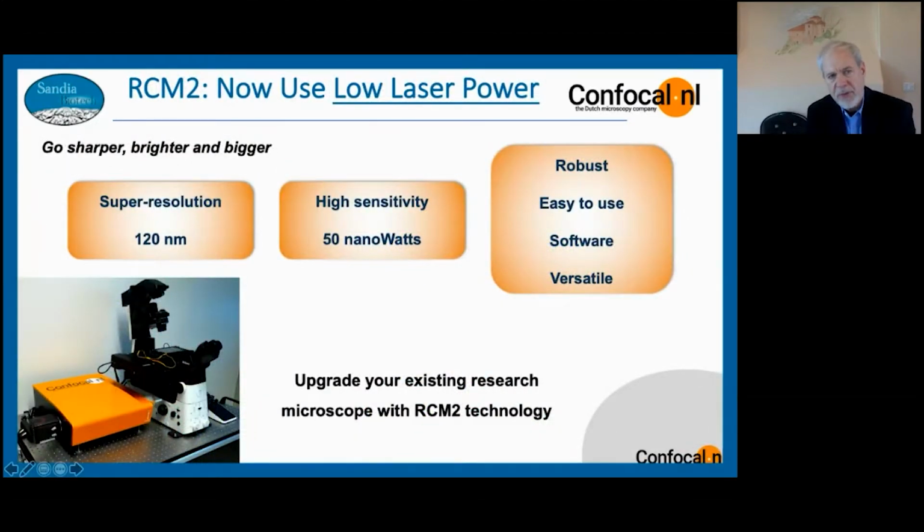So Confocal.nl is a Dutch microscopy company that has advanced the confocal technology using what's called rescan confocal microscopy. One way to describe this is to think of a scan head, a digital scan head. The first one was analog, but now we're digital. Think of the first scan head as a read: read the information from the cells. And think of the second scan head as write: write the information to a CMOS chip, not to a PMT, but actually to a chip.